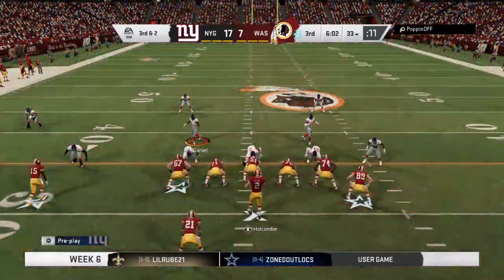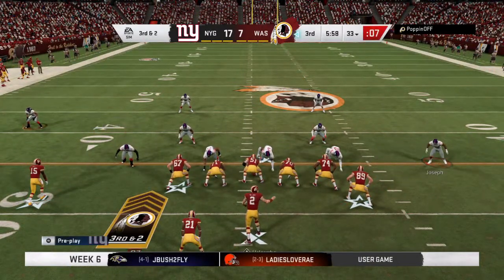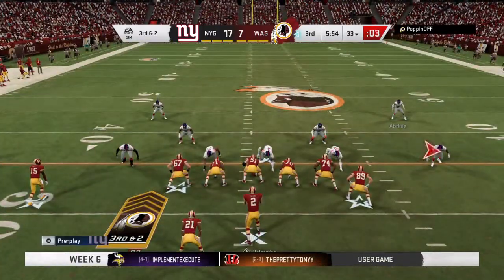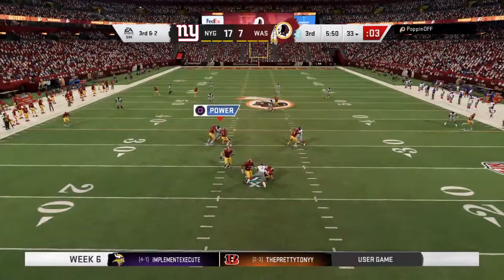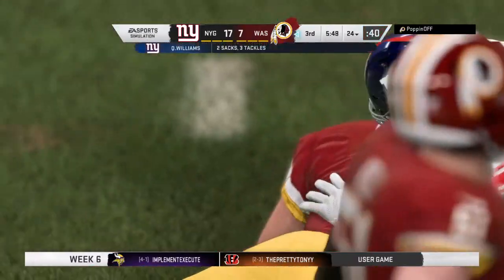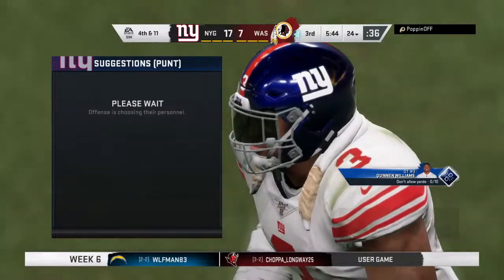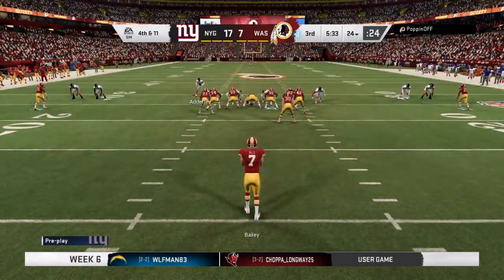This offense in desperate need of a conversion as they come up on third down. They'll set up a throw. Nowhere to escape, and he goes down. Quinnen Williams, he's the culprit, and that is now his 13th sack of the season as his great year continues.